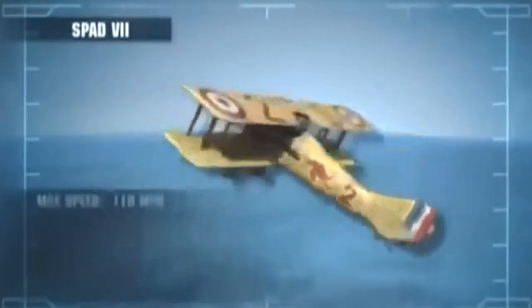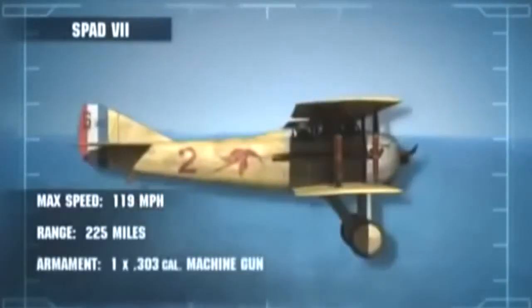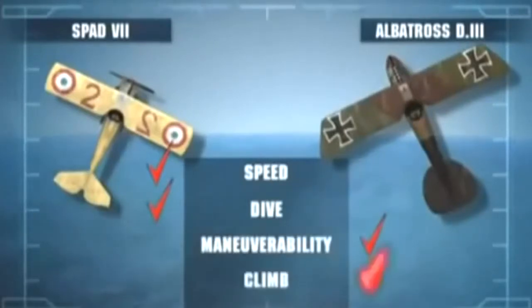The French-built SPAD 7 is sturdy. With a 150-horsepower Hispano-Suiza V8 engine and a top speed of 119 miles per hour, the SPAD is 10 miles per hour faster than the Albatross and better in a dive. But the D-3 is more maneuverable and has a better rate of climb.